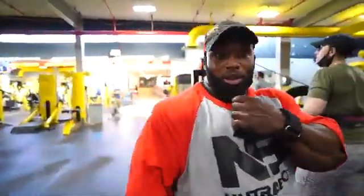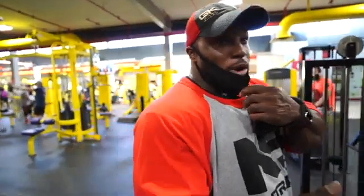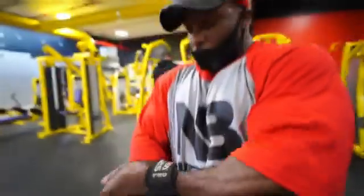Now the work begins. Start adding some weight, get the reps a little bit higher, between 8 and 10 reps. The first set is 4 plates. I expect it to be decent. We'll get probably 10 reps here, and then we'll work our way up to about 5 plates.